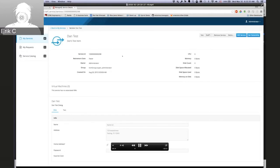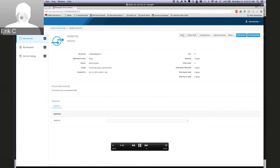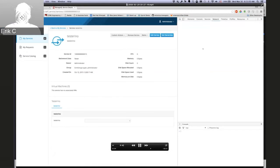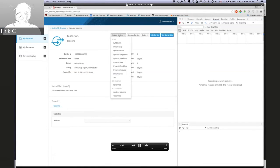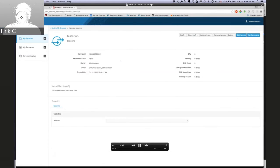So over in the self-service UI, you can see we have the same button group, generic buttons, and the custom test button for this service. And if we go over to my Testorino service right here, you can see we have the button group as well and the custom actions that are on this service. You can also see that when the screen gets smaller, so I opened up my console, it collapses into a single column view. So that's part of the responsive UI for the self-service UI.